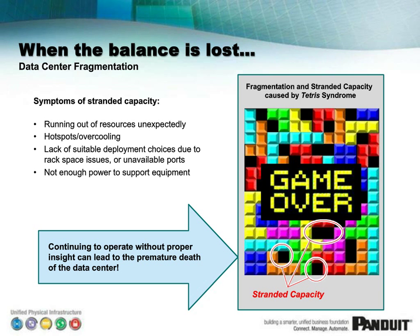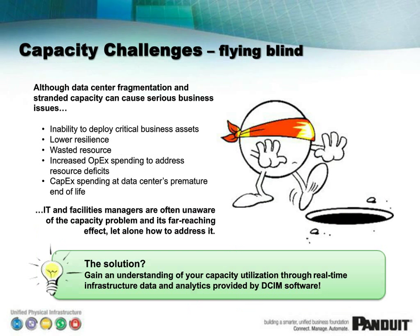The data center will eventually come to the end of its life, having never used the full capacity built in at the design stage. These issues we've just discussed are a common problem in data centers and cause further operational problems. These operational issues lead to bigger business problems such as downtime and increased operational expense and capital expense spending.